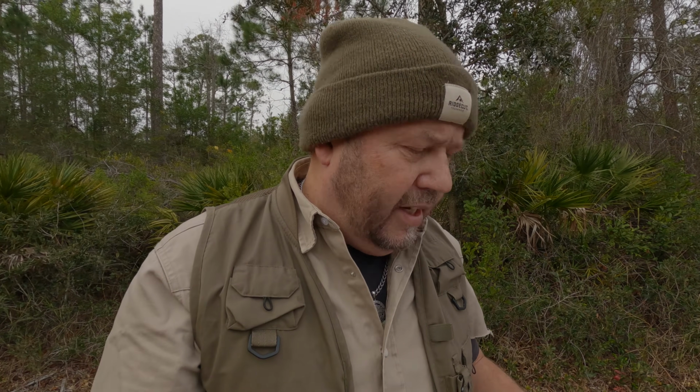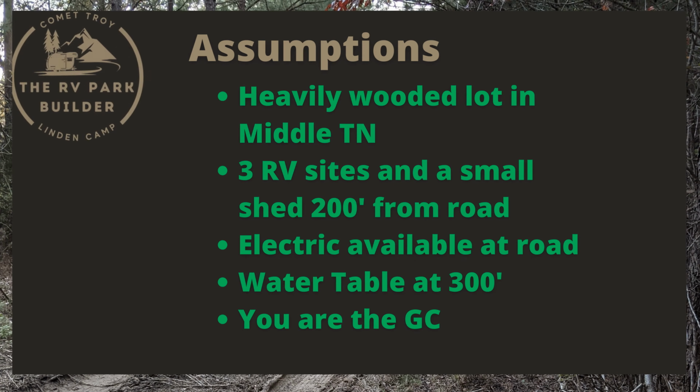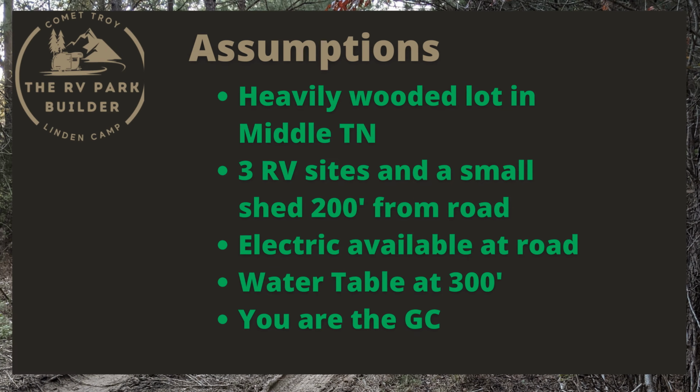So let's start with some assumptions. When I say 60 grand, the assumptions I'm making are a heavily wooded lot in Middle Tennessee, lots of trees. Perhaps it has a hunting path down it or a logging path. There's electric already at the road. There's water available at the property, 300 feet down to the aquifer, and the RV sites and shed are fairly close to the road. I'm talking within 200 feet of the road, not way back 1,000 feet or 2,000 feet.